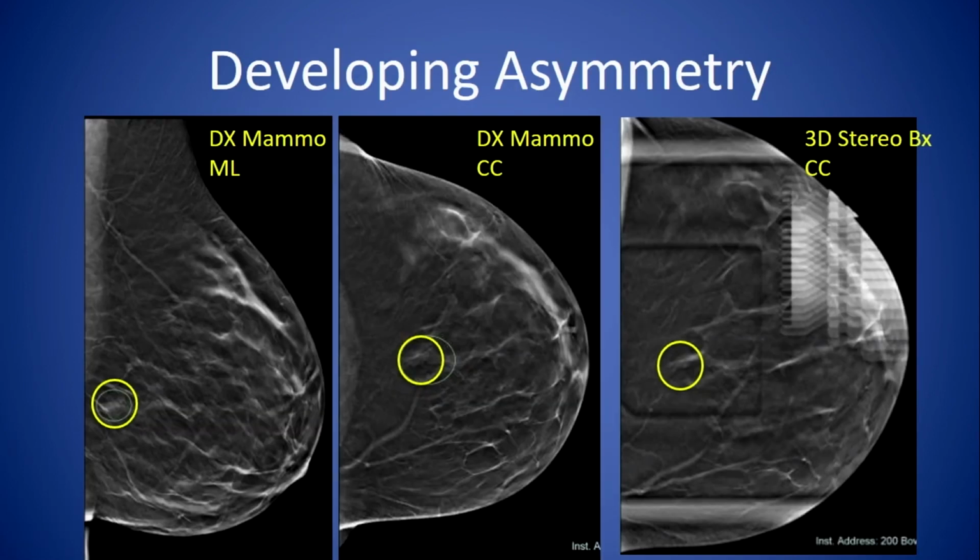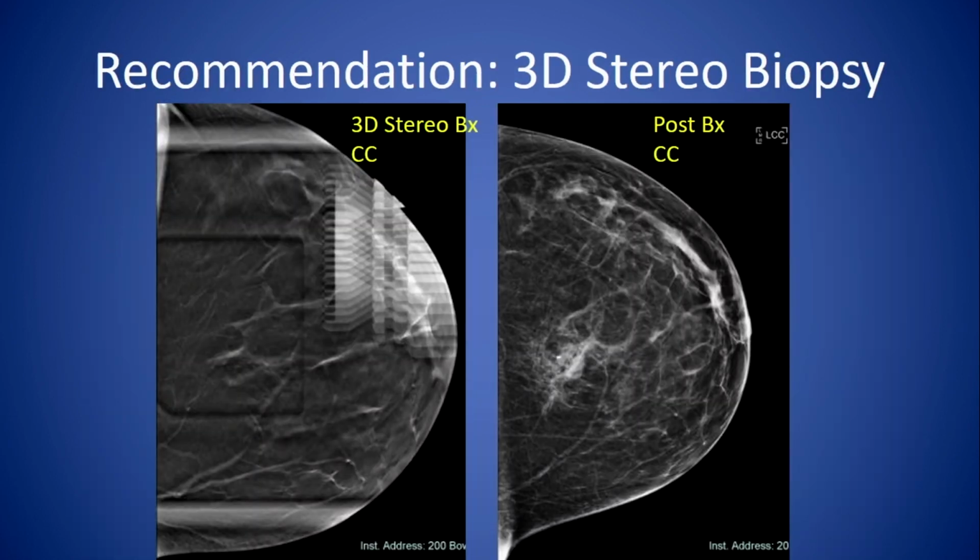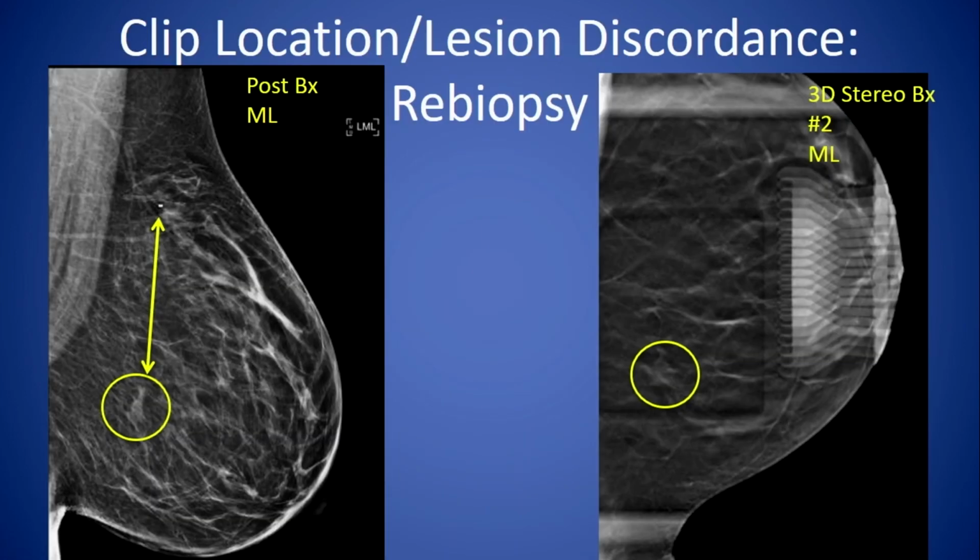So here's our biopsy. You can see the diagnostic images, and then we put her in stereo in the craniocaudal projection, found the asymmetry, did the biopsy, and we actually used 3D to do it. And then we got our post-biopsy mammogram, and the clip couldn't be farther away from the lesion in the inferior part of the breast. It's a lot like that other one.